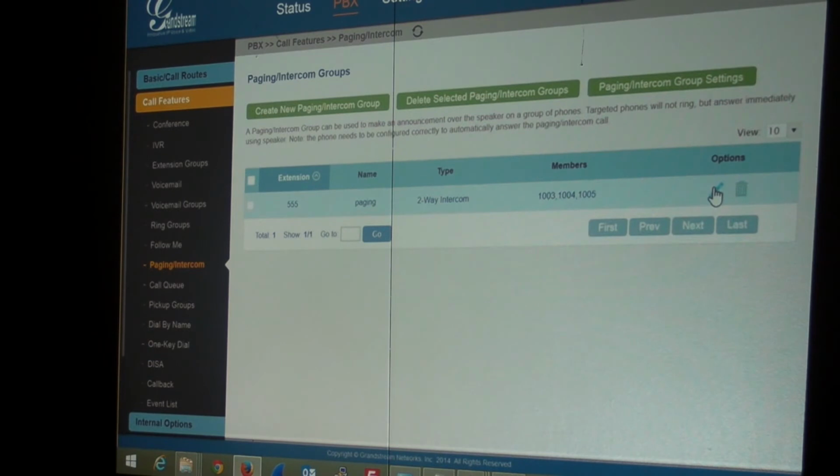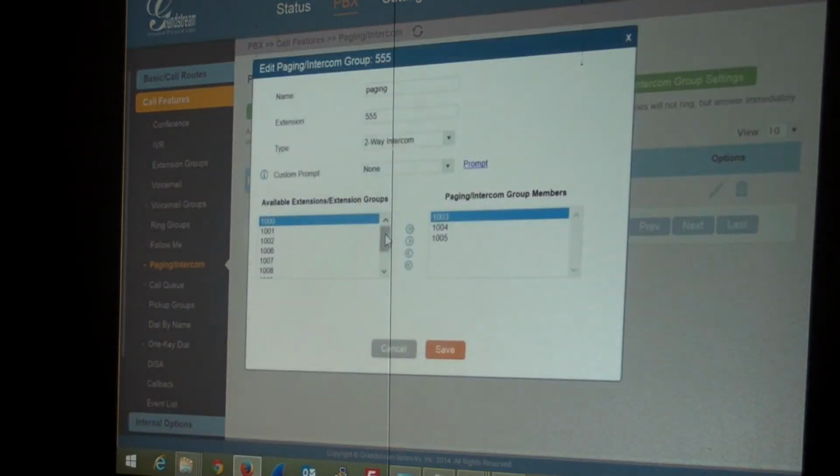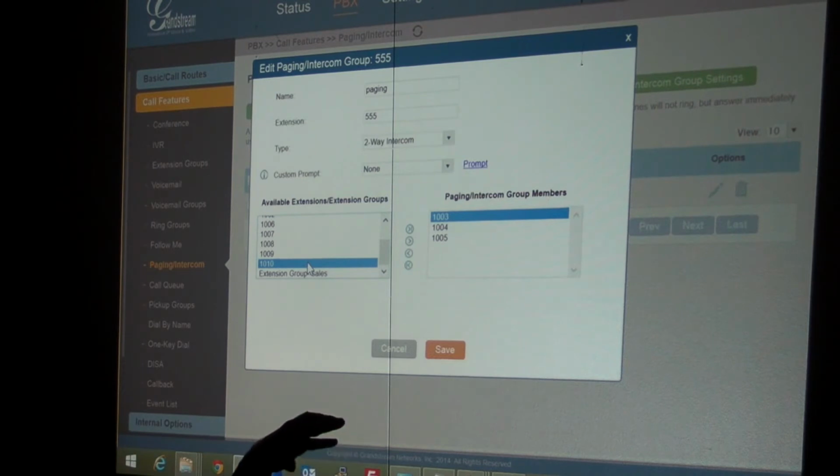You can probably add 1010. You've got two-way too, right? Okay, it can be part of the group, you're right. I was thinking that internally the UCM is sending a specific command so the IP phone can auto answer, but those commands don't apply to the FXS. You need another device to plug into that FXS port which is auto answering automatically. Yes.